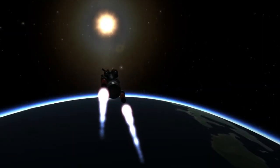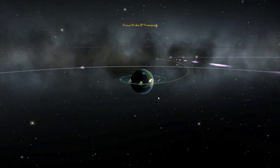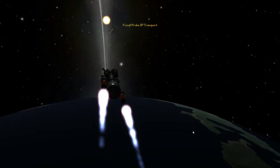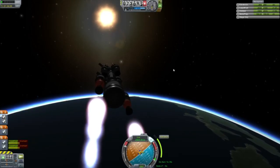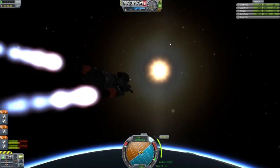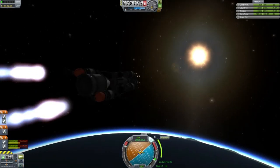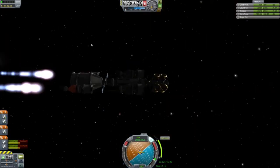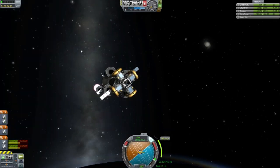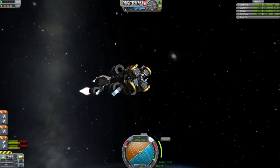And I actually missed a node by about 30 seconds, but it's really not a big problem because we're not really going anywhere in specific, just heading out of the Kerbin system, or the planetary system. So yeah, you can see the burn was for about 400 meters per second. Pretty good, I'd say. Could be better, I'm sure, but it's not, so deal with it.